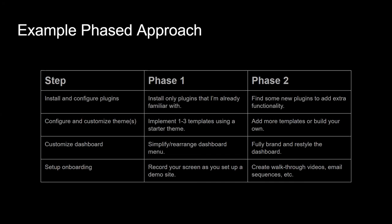Don't worry about being perfect. Don't worry about being slick. Just get it done. Then you can maybe throw on an intro animation or something like that and call it a day. And then throw that in your dashboard. That will be your initial onboarding video until you can do a more slick step-by-step production, like we talk about in the Turnkey Websites Blueprint course.